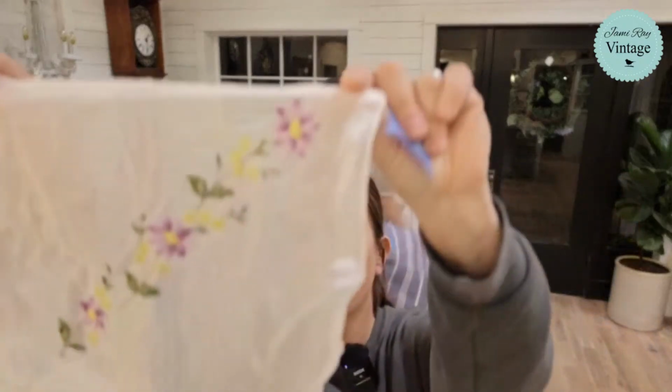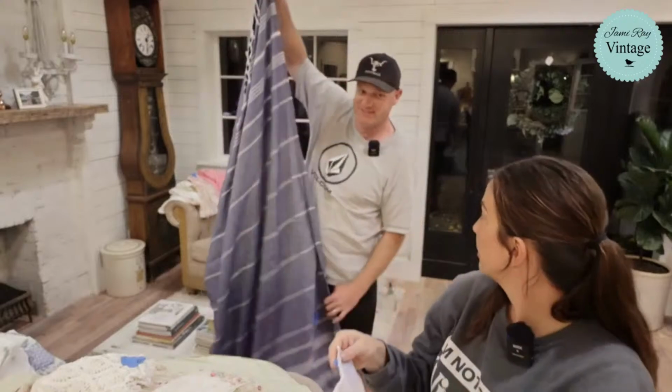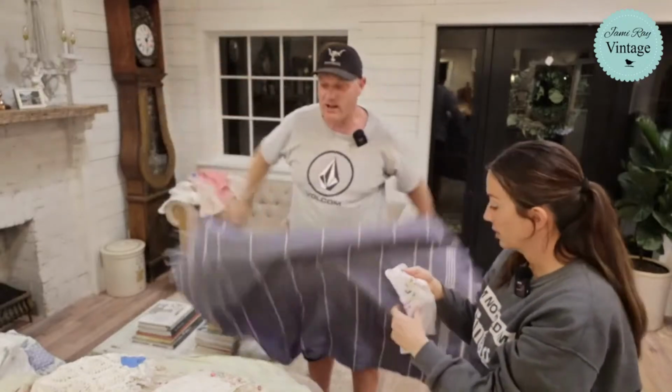$4.95 for this little embroidered napkin. You keep jumping ahead. This is $24.95. Sorry. Well, we only have 8 minutes. Oh, we got longer than that.